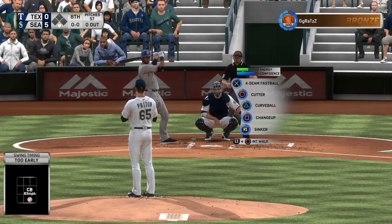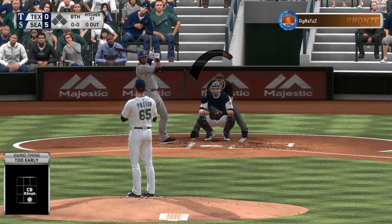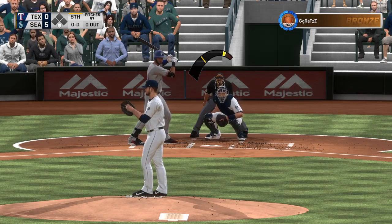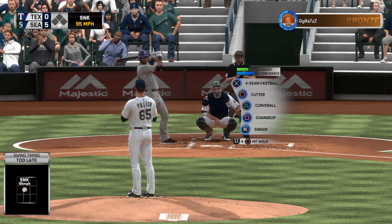Stepping up now, Nomar Mazara. Leading off the inning for Texas, the left fielder, number 30, Nomar Mazara. First offering on its way. Late that time, for a strike.